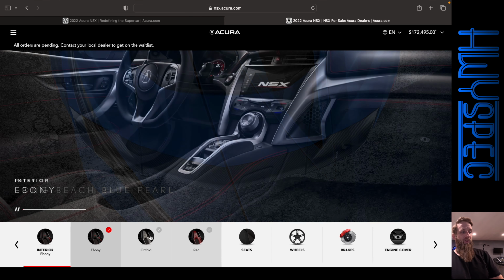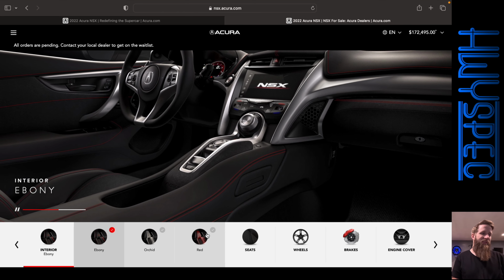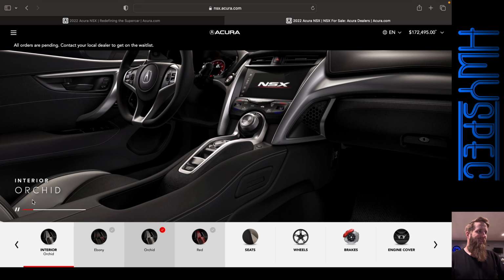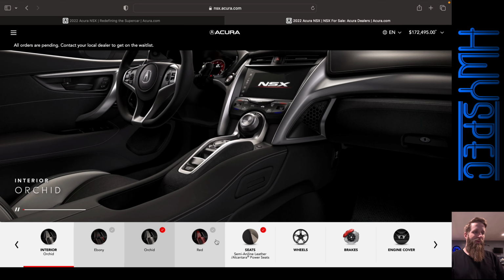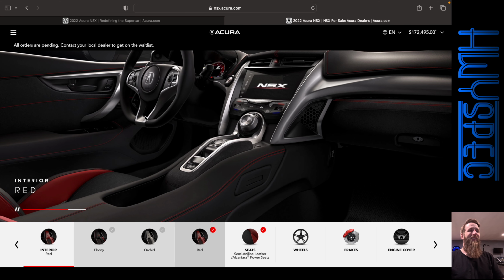All right, so next up we are going to get into the interior, and this is where people don't really always agree with my choices. I do like this orchid color, but, and I've already skipped over it. There we go. I think a red interior would look just amazing with the blue exterior.